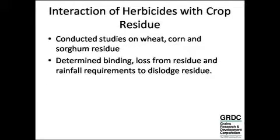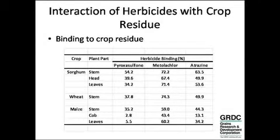So we did this study on wheat, corn, and sorghum residues to see if there's any difference between residues. First we determined how much of these herbicides, if you have the residue and the herbicide by itself, how much binding is occurring. And then if you spray it through a residue, how much is intercepted, and then with simulated rainfall after that, how much is washed off, and how much may actually be lost from the residue if it's left on there dry.